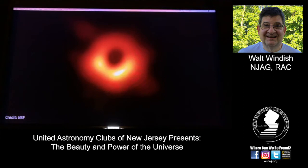It's a picture taken, or actually it's an aggregate of many, many pieces of data collected in an array called the Event Horizon Telescope. And it's the first supermassive black hole that we've observed, or actually we've observed what we think is the event horizon in the heart of M87, about 55 million light years from Earth.